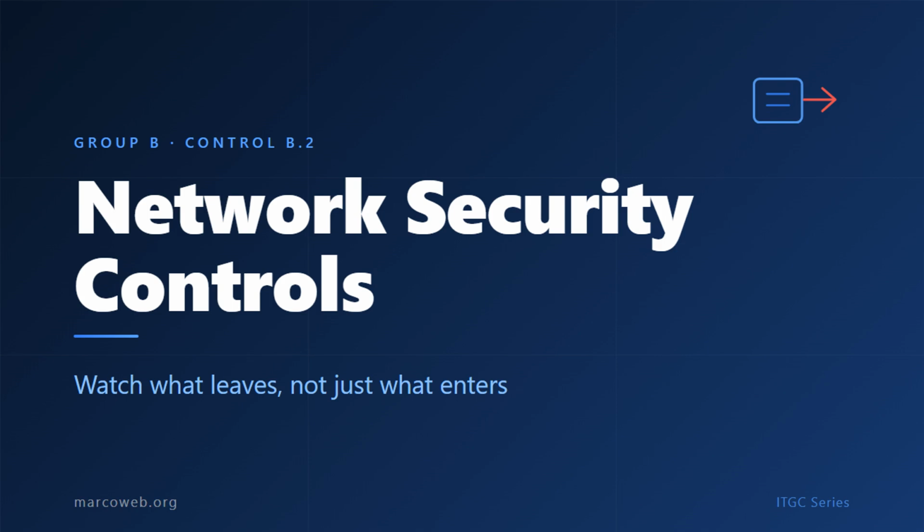Network security controls. Control B.2. Most organizations obsess over what comes in. This is the control for what goes out. Here's the breach that proves why that matters.